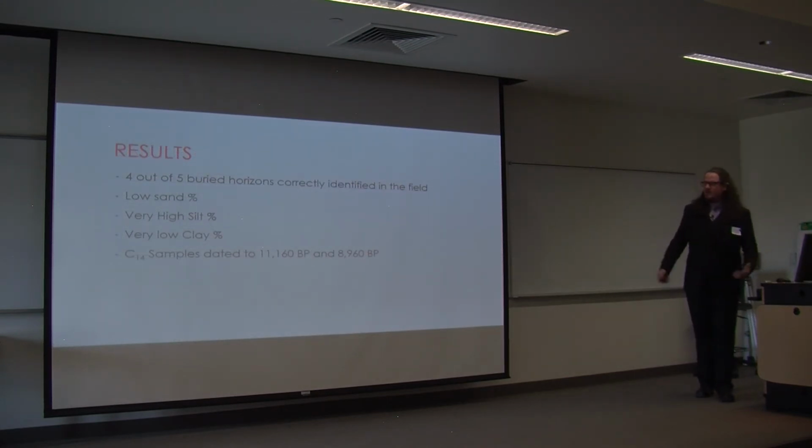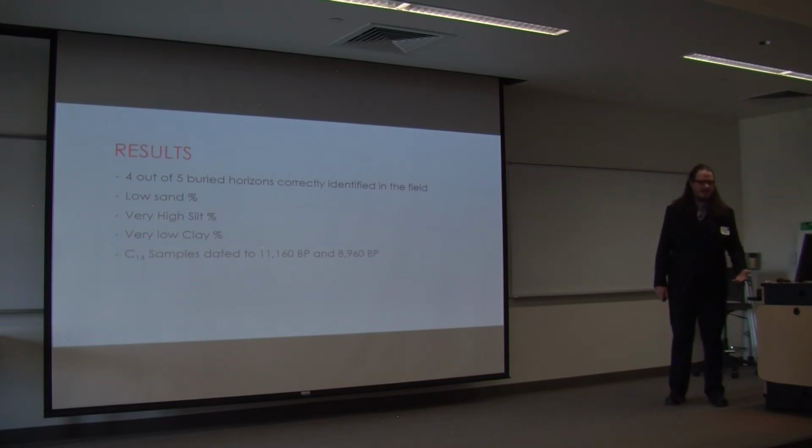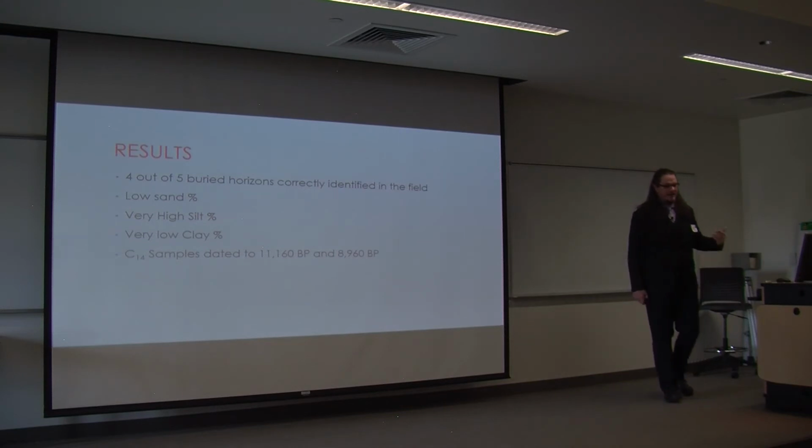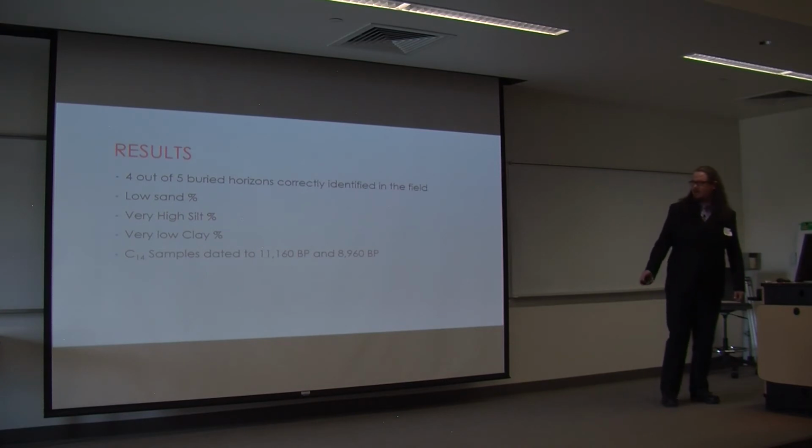So the results of our field and lab analysis are that 4 of the 5 buried horizons were correctly identified in the field. There's low sand percentage, high clay, and low silt, indicating a transition from a very unstable floodplain into a more stable one, probably indicative of the housing encroachment.